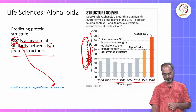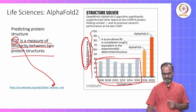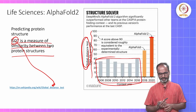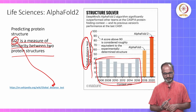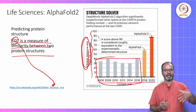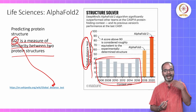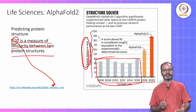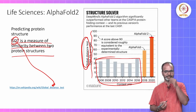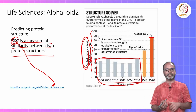And AlphaFold, if you see across many years, it's been around 40%, AlphaFold 1 around 60, AlphaFold 2 has been close to 90%. A score above 90 is considered roughly equivalent to the experimentally determined structure, which would take years to do in actual experiments instead of programs and algorithms running. If you get it above 90%, the confidence in the results is that much.